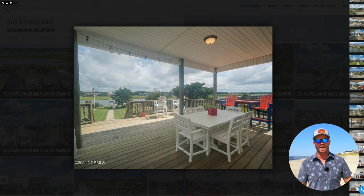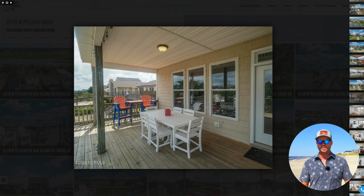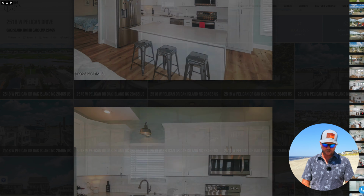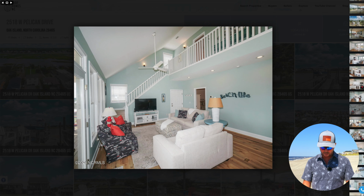So if you're looking for that canal front living, waterfront living with easy access to all those water activities and the beach just a couple blocks away, I think this is a dynamite listing and certainly worth a look. Again, I've got the link in the comments.